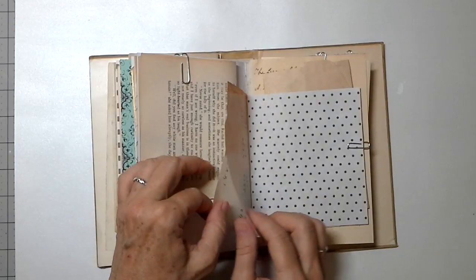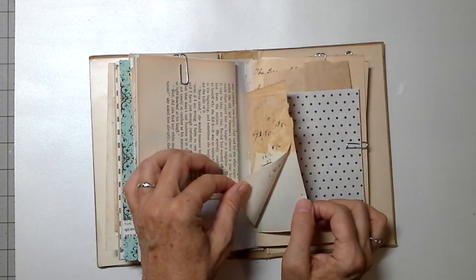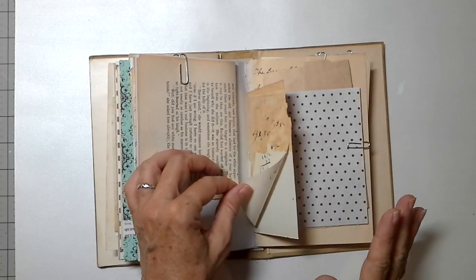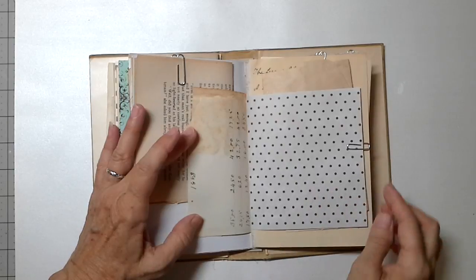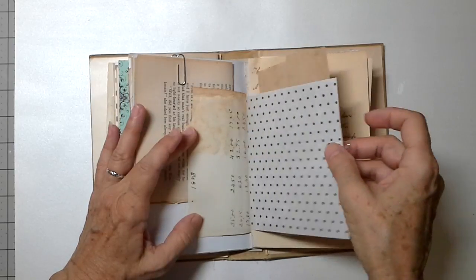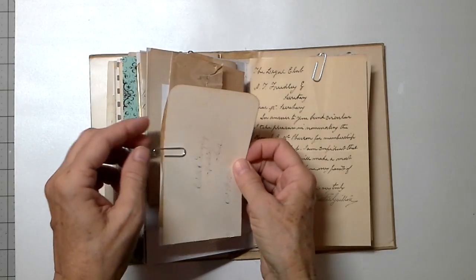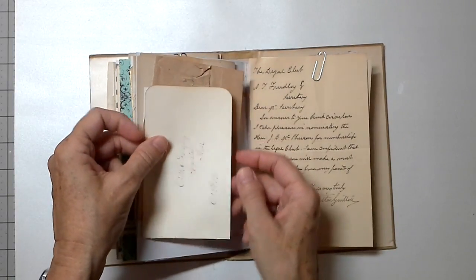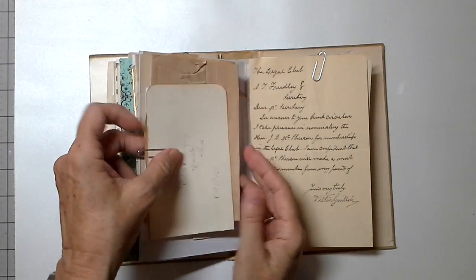More of the ciphering. This time the ciphering is kind of stuck together with some glue that I can't do anything with, and I don't want to do anything with. It's pretty just exactly the way it is. Here we have more of the autograph book, 1898. This is a super old envelope.